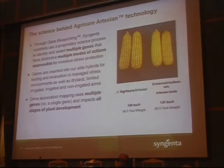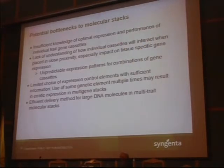In addition to the transgene stack, we are also developing a lot of native traits. This is one of the traits Syngenta was developing, for water optimization and drought tolerance in corn. We are doing that with a breeding approach. The native trait is not a single gene; it's more than 10 genes. So doing the normal breeding of the traits in addition to this native trait together is almost impossible and very costly. So we have to do a lot of molecular stacking.